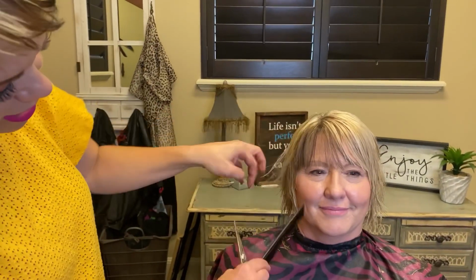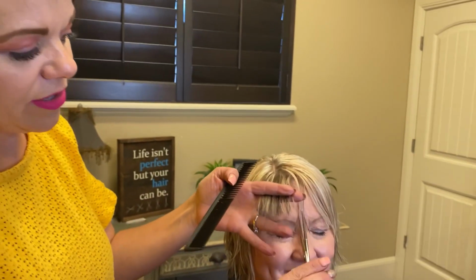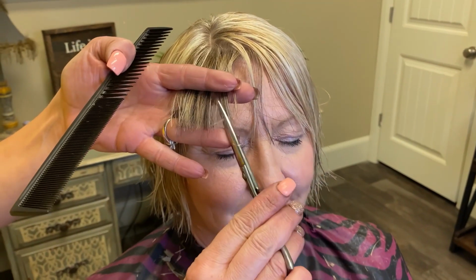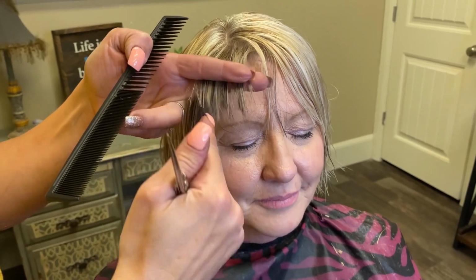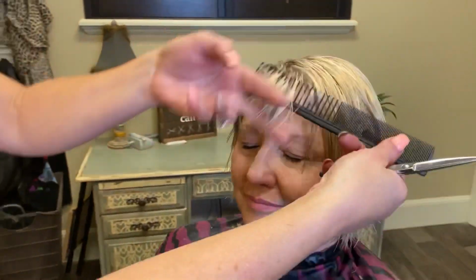Okay, and then I'll texture around that too, but that softens up her face. And then with this cute bang, it's gonna be awesome. So see, you can see this is too, it looks too like cut across. So I'm coming in, taking some of that out. So see, now there's shorter pieces up in there because we want this really light.